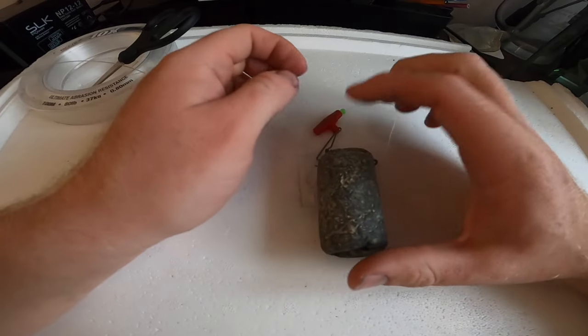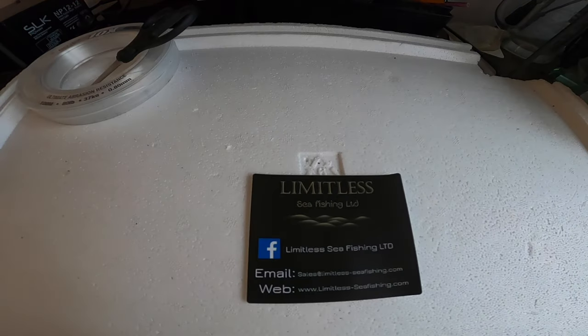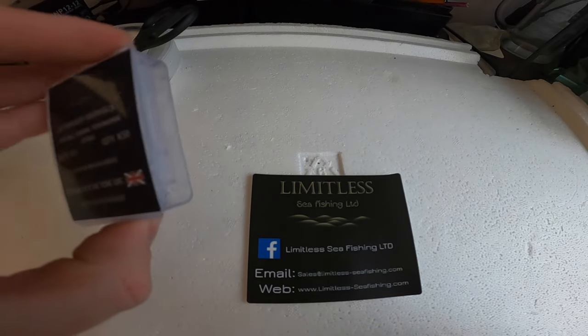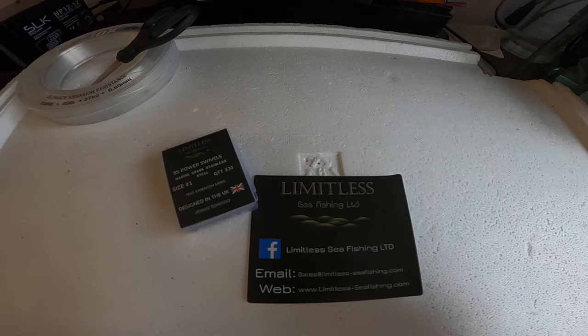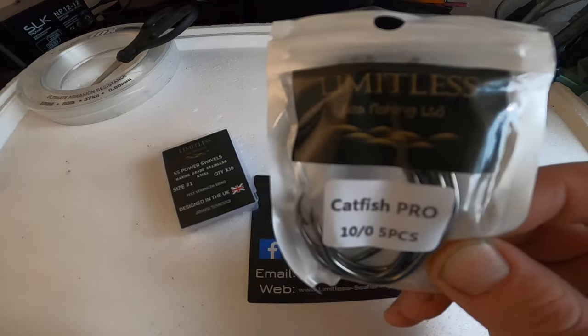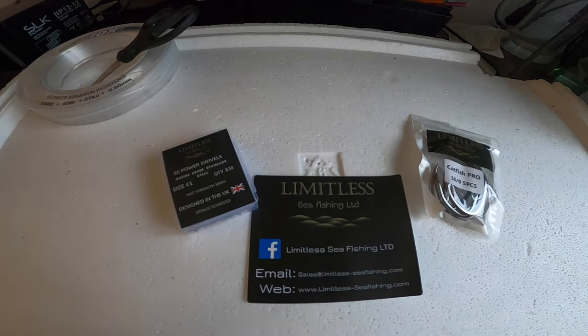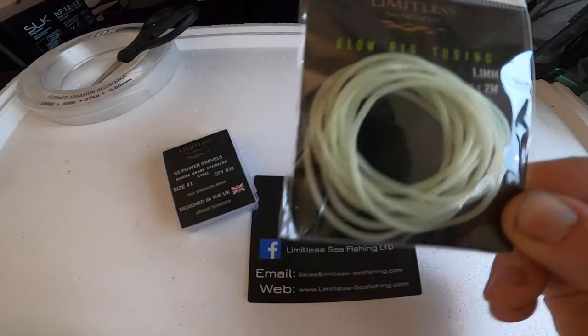So let's just move on to making the hook trace for this setup. Now, the hook trace couldn't really be much simpler. You need a power swivel, or any swivel of your choosing, just make sure it's a strong one. You need your chosen hook. I'm using a Tenno Catfish Pro Limitless hook. And I like to use a little bit of rig tubing, and I'll explain why in a minute.